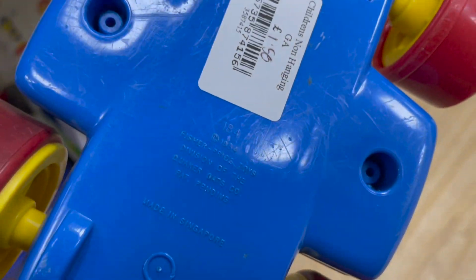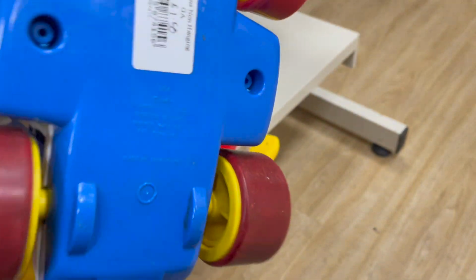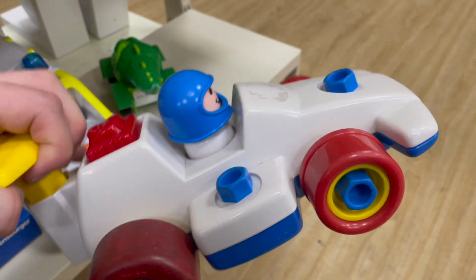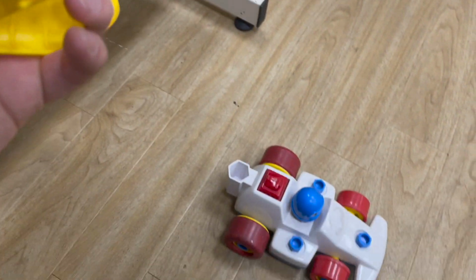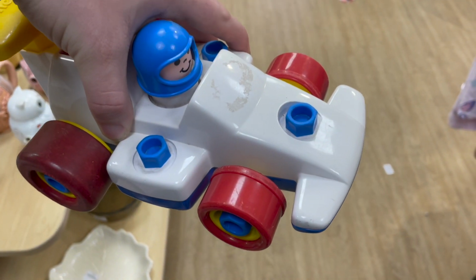1984 pushback sort of Fisher Price go kart. Should be about, what, £20 on eBay? £1.50? Oh, what have I just done to it? It's okay. We fixed it. But yeah, £1.50 into about 18. It is missing its sticker, but I think we're okay with that.